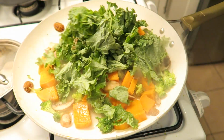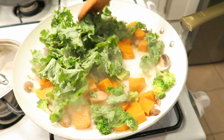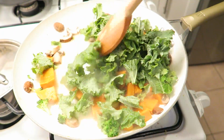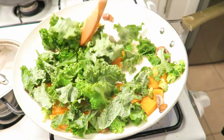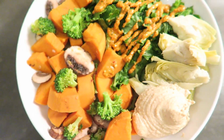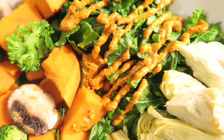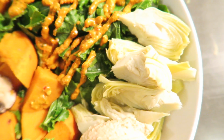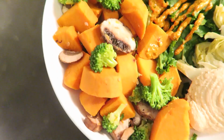So as those are steaming, I'm going to add in my kale, and I added in probably about 3 cups of kale, and I really just roughly chopped this up. And so I'm just going to stir it all together until everything is nice and wilted. And then I transferred it all to a bowl, drizzled it with some red pepper pesto, added in some artichoke hearts, and a nice dollop of hummus. And it was so simple, really filling, and super tasty.